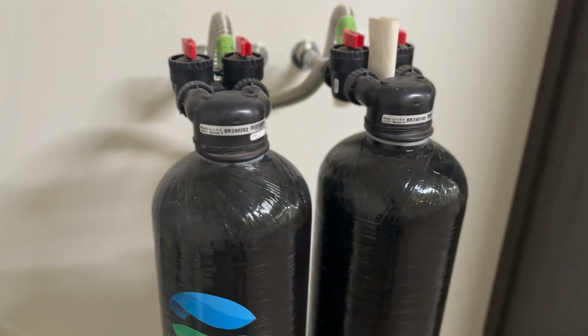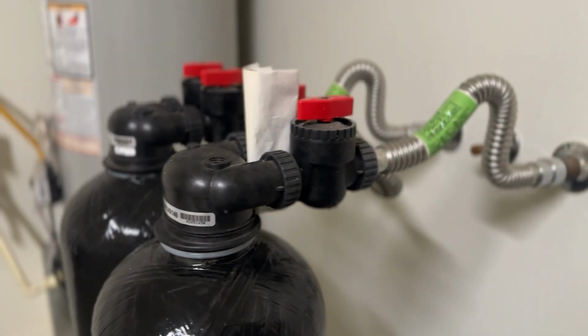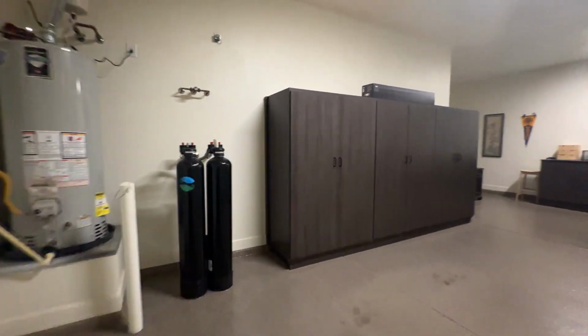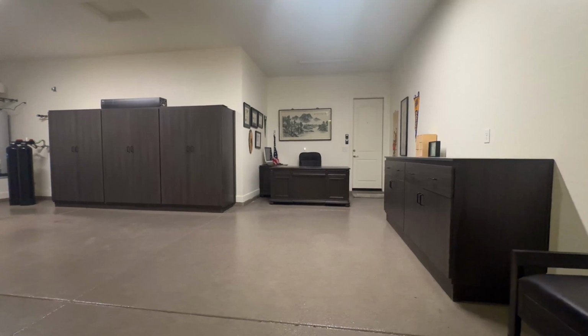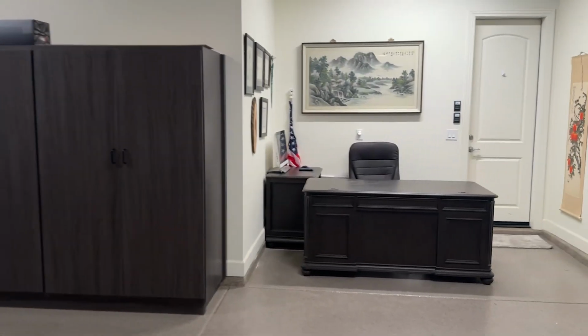If you've been in Arizona or you're thinking about moving here, not a lot of people talk about the quality of our water. We are in the desert, so there's a lot of calcium in our water, and that calcium, oh man, it just wreaks havoc on a lot of fixtures and things like that. But you have a gas hot water heater, beautiful home. And as you can see, this 3-car is almost a 4-car garage. They have some office things in there.